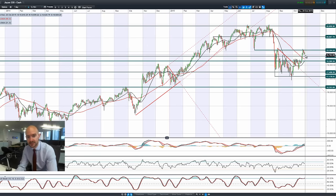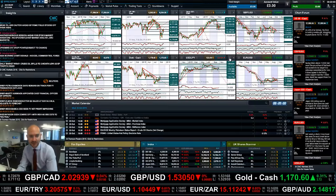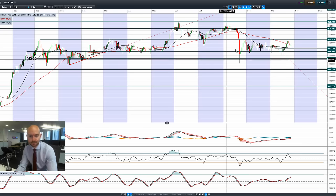Moving on to Japan 225. Another negative day yesterday. Slight bounce this morning. We're in between two ranges. 18,648 potential support. Other technicals relatively neutral with the slow stochastic just about across the 80% level, with 19,104 being potential resistance. Japan 225 is not that exciting at the moment.